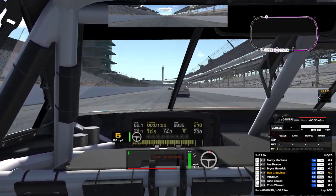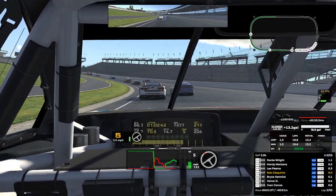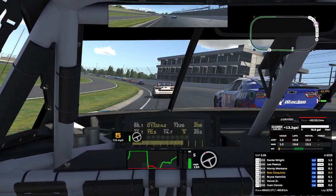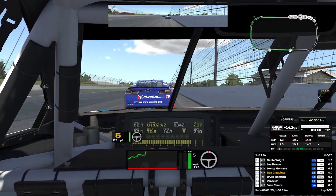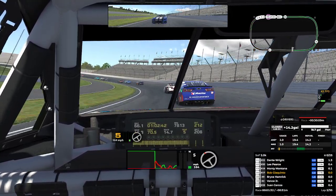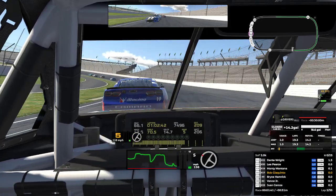94 under the wall. Got a car on the outside. Clear outside. P14. Got one up in the wall up ahead. Car 19 there is trying to block. Got a damn good run out of the turn. I just couldn't do anything with it.